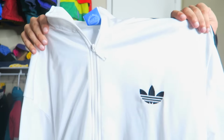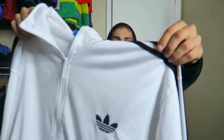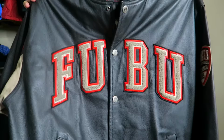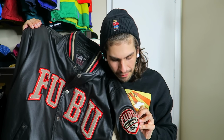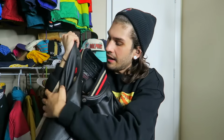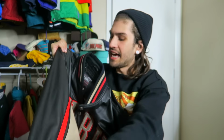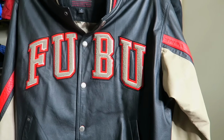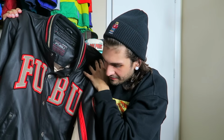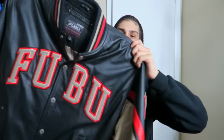2XL Adidas Trackstar jacket with the white and the three black stripes. This is probably the nicest piece we found today. This is a FUBU size XL leather jacket. See FUBU right there. On the left side, we have FUBU patch. Anything on the right sleeve? No. But it is accented with the black, tan, and red. This is so nice. And then honestly, just by looking at it, I have to do more adjusting, but the leather seems very good quality for the age.